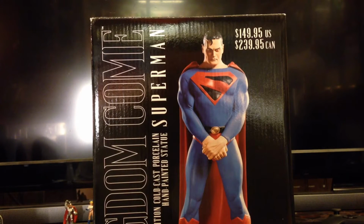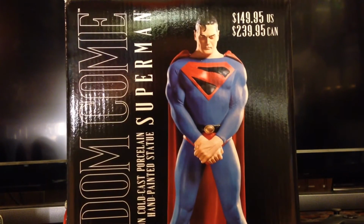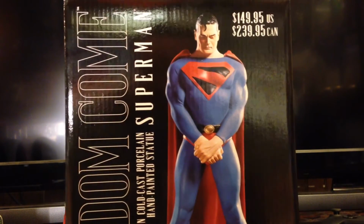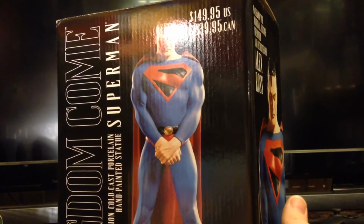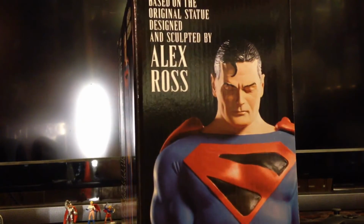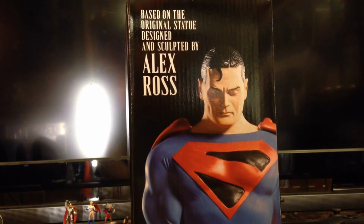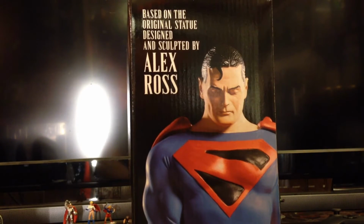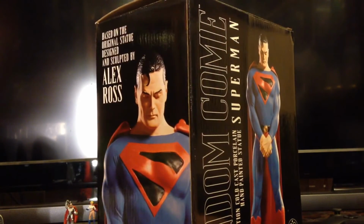So enough about that. Let's take a closer look at the box. Now you can see here a wonderful profile view of the statue. The sides each have the same image but different wording. This one, of course, says based on the original statue designed and sculpted by Alex Ross. And there we go, just the profile view. And then the back view is very similar to the front.